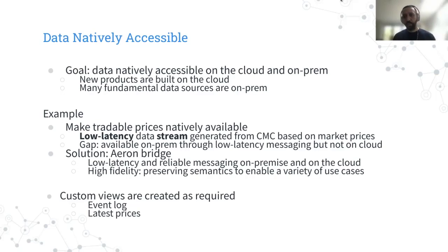And again, we had to bridge this gap between having this low latency stream on premise and make it available on the cloud. So the technology solution we picked for the job is Aeron, which is a low latency and reliable messaging transport. And the approach is to build the bridge with Aeron. The bridge itself will be high fidelity, so it will preserve the semantics of the data to enable a variety of use cases on the cloud that are decoupled from each other and decoupled from where this data stream is produced. Once we have the data available on the cloud, then we can use it to build custom views as required by the different classes of applications, for example, an event log or a snapshot of the latest prices.